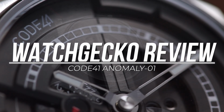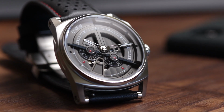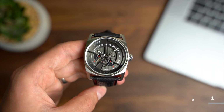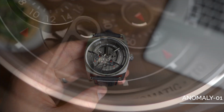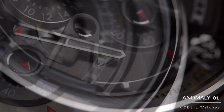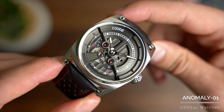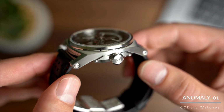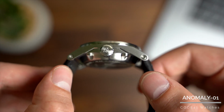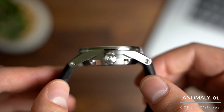CODE41 is a young microbrand that aims to challenge the typical approach to watch retail. Founded in 2016 by a previous luxury watch designer for big Swiss brands such as Tag Heuer and Montblanc, they aim to gather enthusiasts around a watchmaking project to help it become a reality, and in the process, said members become project creators. By creating watches that mix a high build quality, affordable pricing, and a pretty unique style, CODE41 have amassed a community of over 300,000 people.